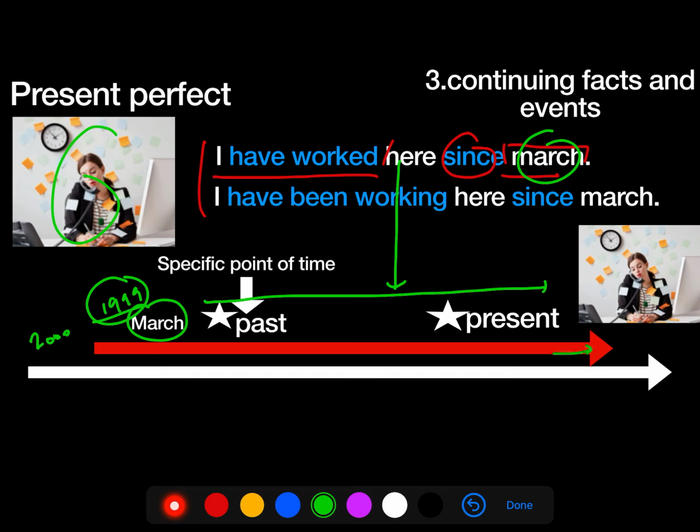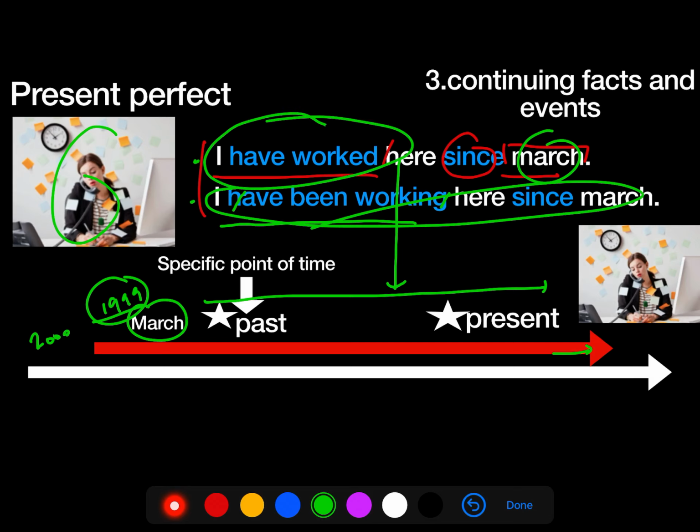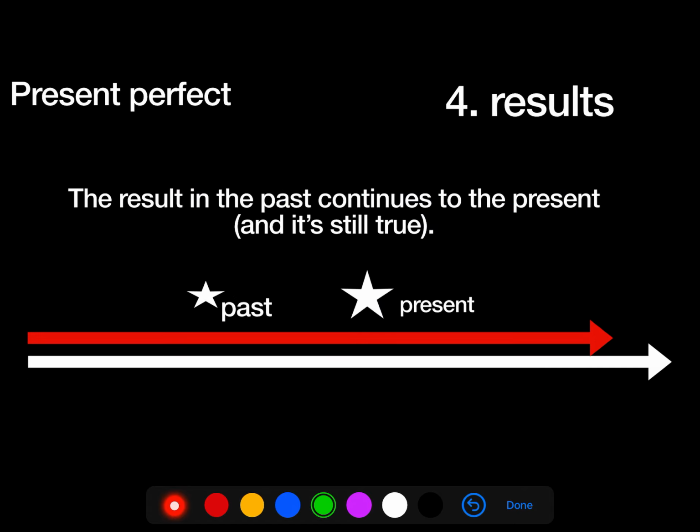She works until now. And as an alternative, we use the present perfect continuous, have been working, and you can use either of them. I have been working here since March. I have worked here since March. But this is the sneak peek, so we're going to study this later. But let's focus on the present perfect here. Okay, I have worked here since March. Very good. Now let's move on to the results.